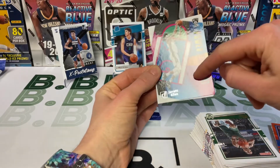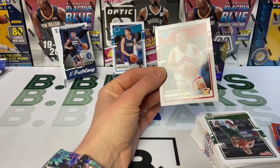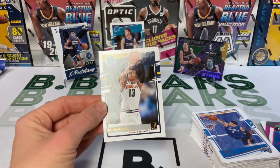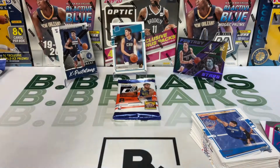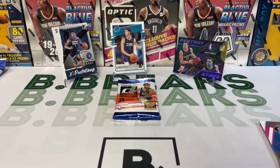So, was it the same card? Yeah, Power in the Paint. Malachi Flynn and an R.J. Hampton. I was wrong. It wasn't. Okay. So, I'm going to take the win on this one, I suppose.